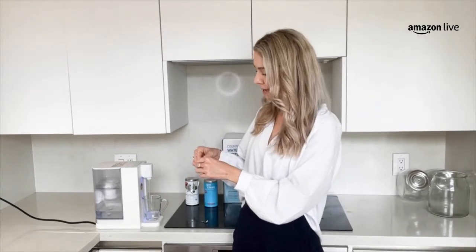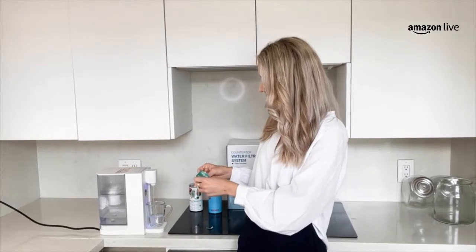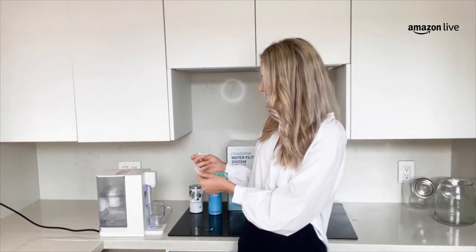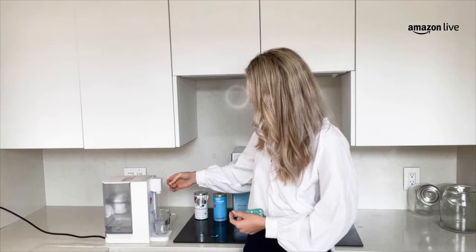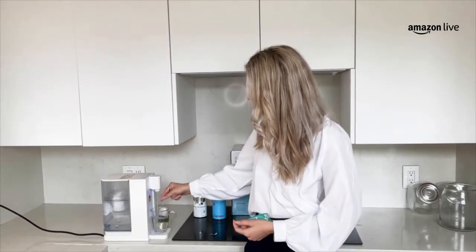I open up my tea bag here, and I like to dip it in there while it's going so that I can also have it steep a little bit more. Let's get that in there. Get a little bit of steeping going there for my hot tea.